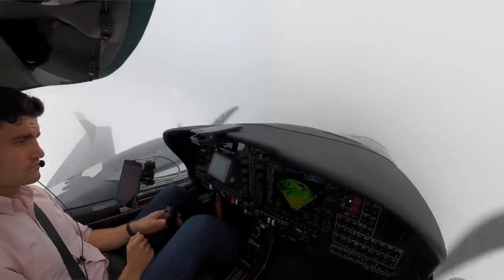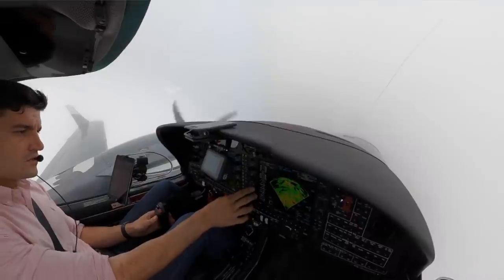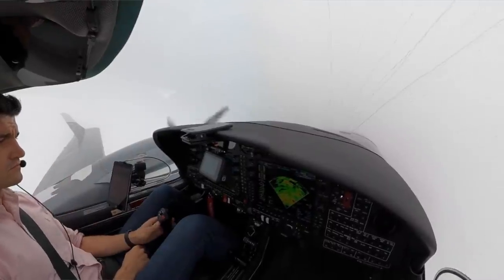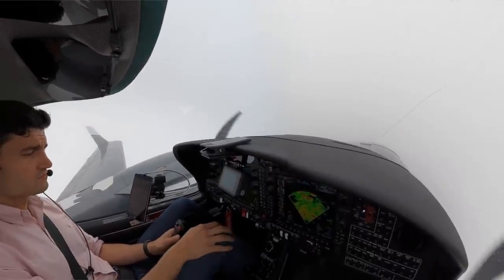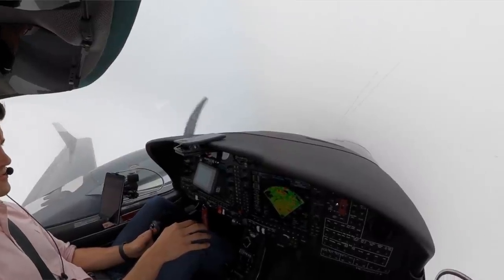November 42, Lima Romeo, it's now radar control service, continue present heading and report that heading. Radar control, present heading, heading 340 degrees, November 42, Lima Romeo. Thank you, and what's your request at cruise level today? Flight level 80, November 42, Lima Romeo. Roger, but just for now, maintain flight level 70, report reaching, please. Maintain 70, reaching, November 42, Lima Romeo.